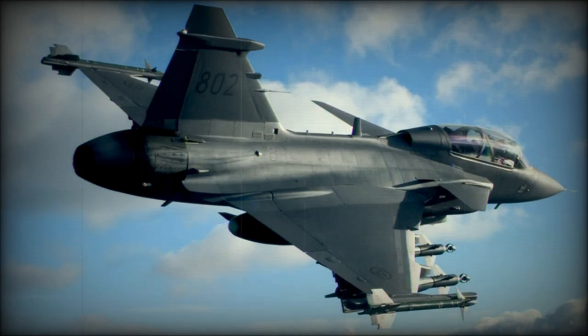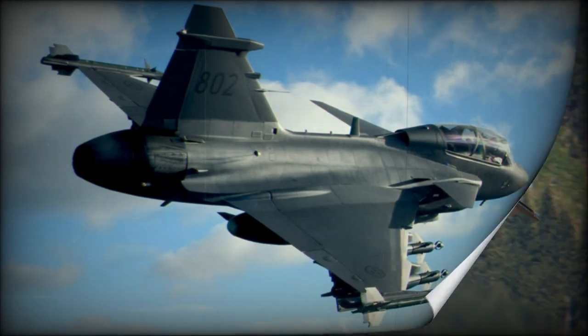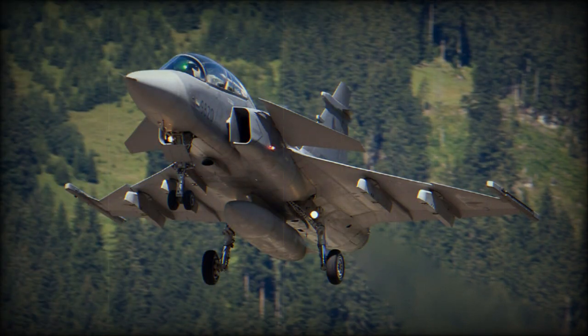Designed to replace the Viggen in a variety of roles, the JAS-39 Gripen, Griffin, will form the core of Swedish air power well into the 21st century. Also, this multi-role fighter received some export orders.